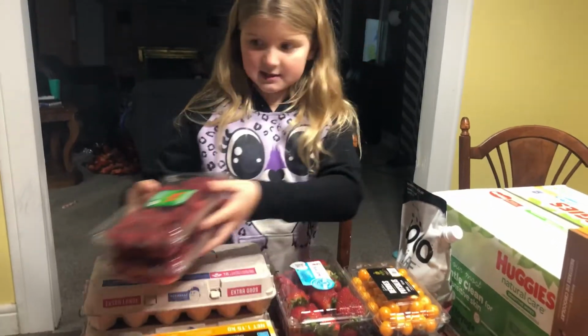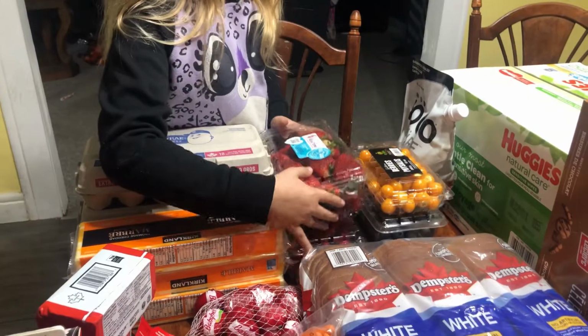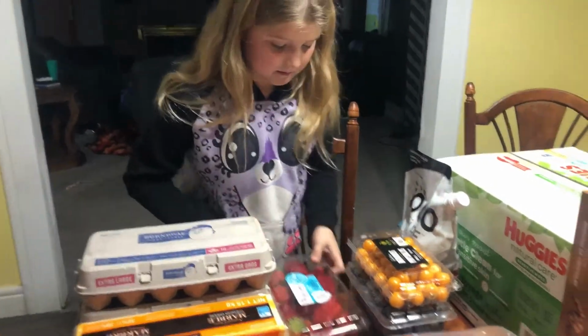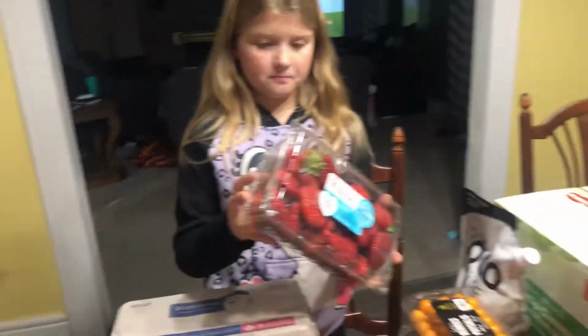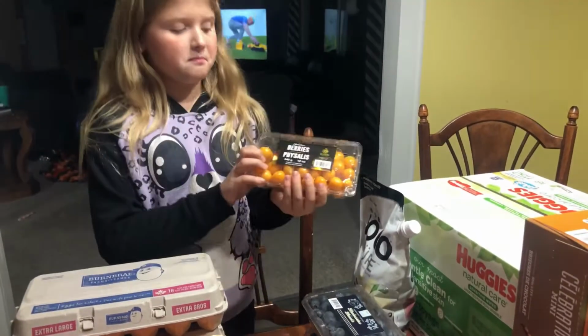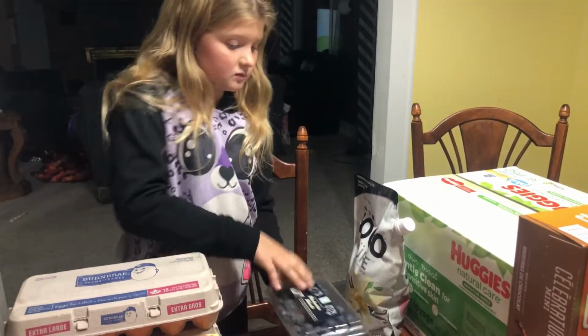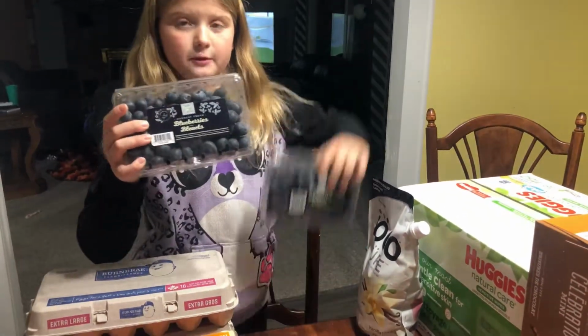So here we go. The raspberries, and then some strawberries. They're pretty big. These golden berries, I've actually never tried them before. So two things of blueberries.